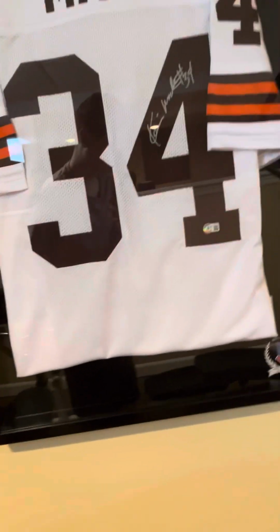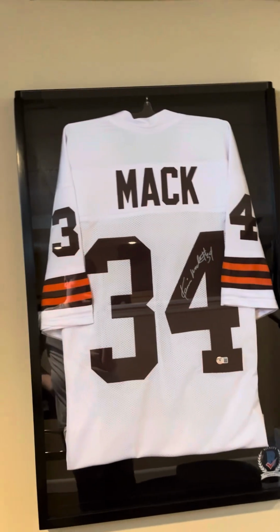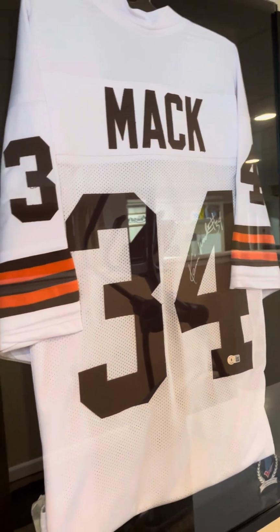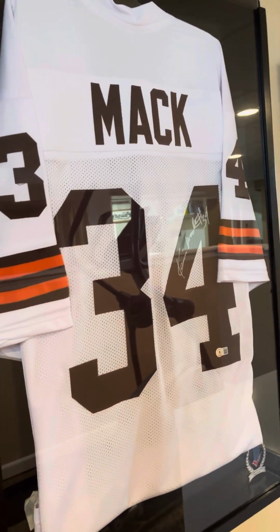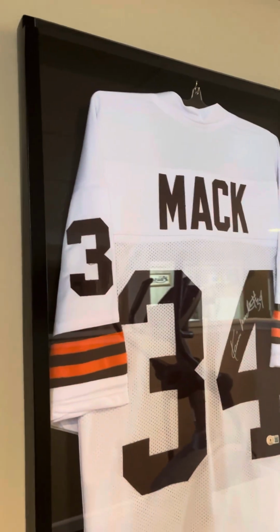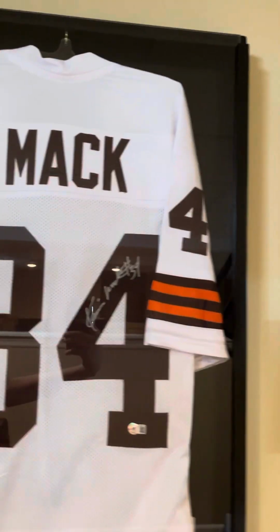I have 2 jerseys in this collection, so that's why we're going to do that. So this is Kevin Mack. I don't know if you guys know who Kevin Mack is, but Kevin Mack was a Browns running back for a little while, back in the 80s. Him and Ernest Byner, kind of like the Cardiac Kids-ish. So that's got a nice autograph on it, and it's in a shadow box and being displayed, which is fairly nice. I really like it.